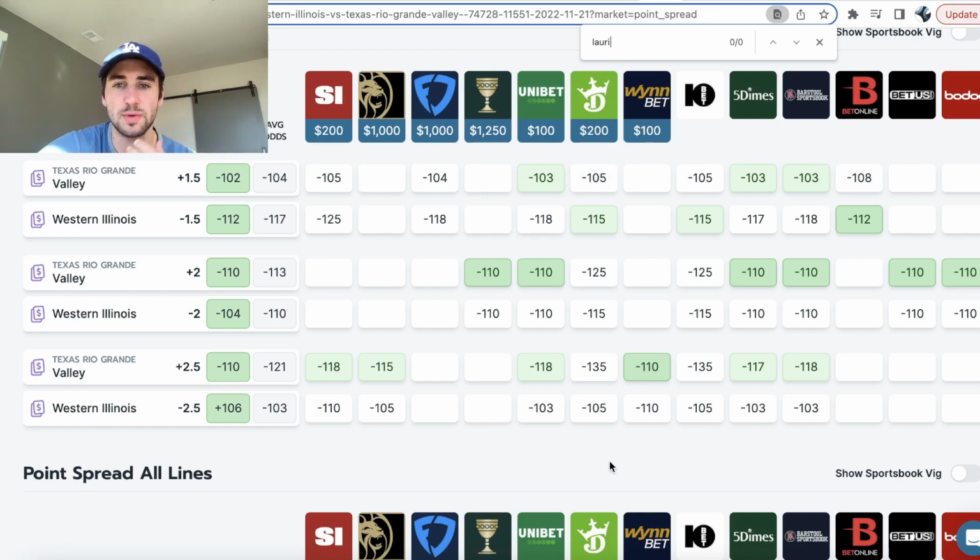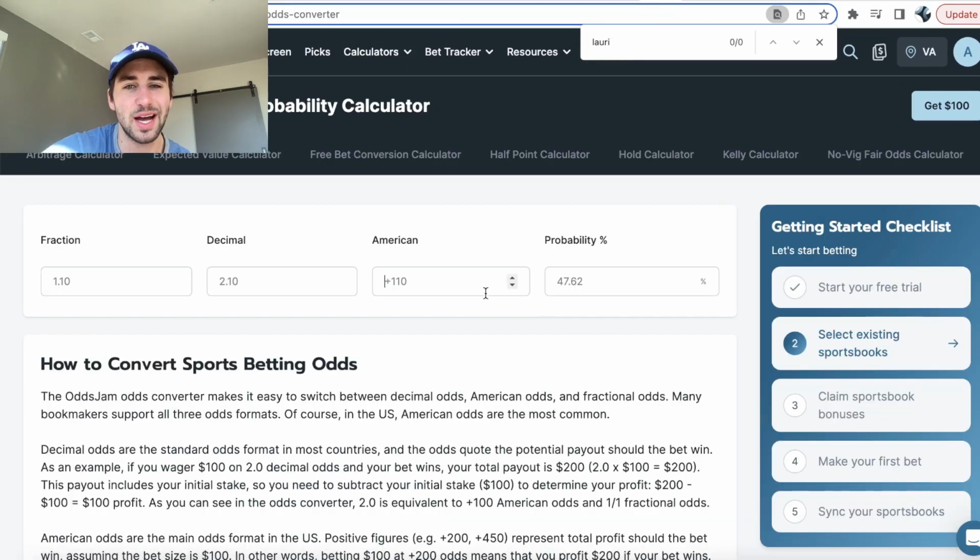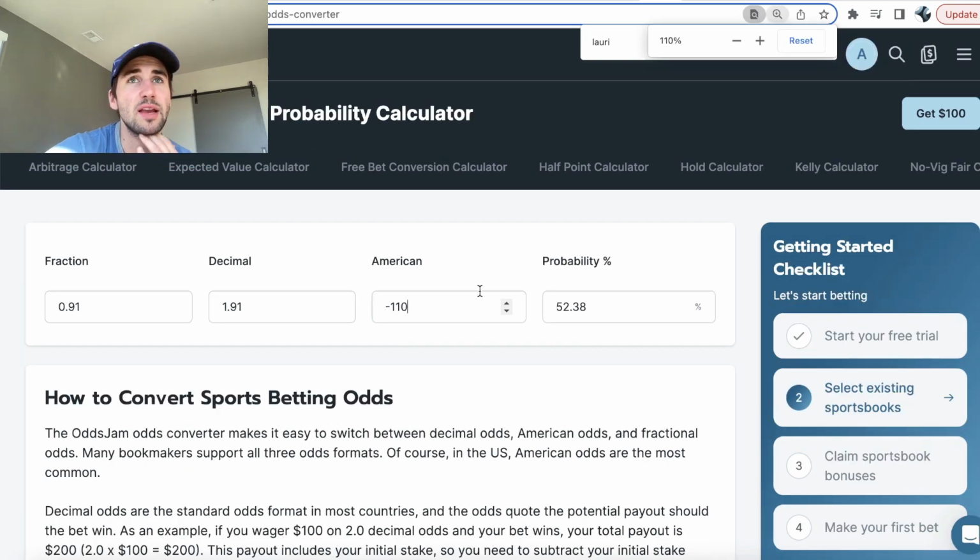And not all of these sportsbooks offer these alternate spreads. But when you're betting at minus 110 juice, I say it all the time, but people always get confused, that bet could still lose. Yeah, it could. But when you're betting at minus 110, you only have to win 52.38% of your bets to break even.